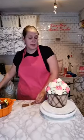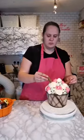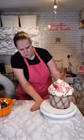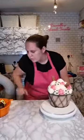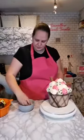I've just realised I was going to make a wafer out of flour paste and I just totally forgot. A wafer. That's hundreds and thousands of raspberry sauce. Sprinkles from yesterday.